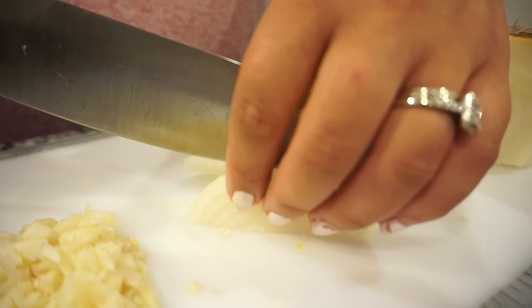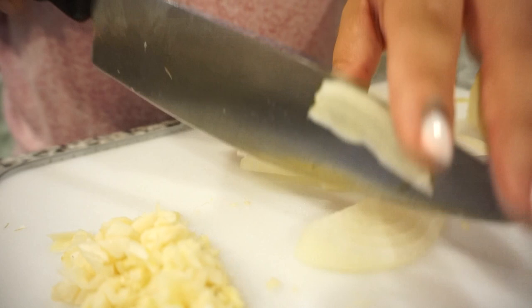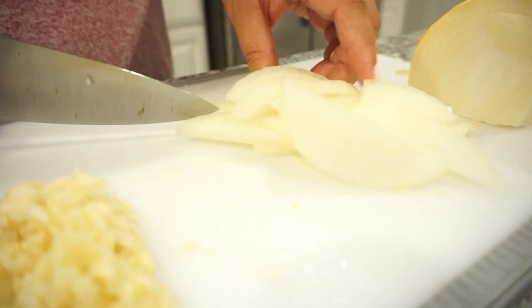Are we going for a rough chop here, Bunk, or a mince? I'm going for like a mixture of both. We're going for whatever this turns out like. Are we going for a dice or a slice? Maybe we should dice it a little smaller. Let me look at it again. Wouldn't you just let it have like a little string of onion? Yeah, I would actually. So let's do it like that. Is that enough? I think so.